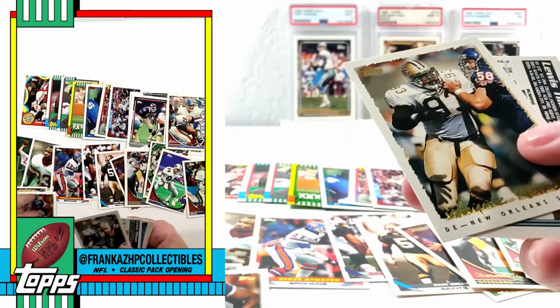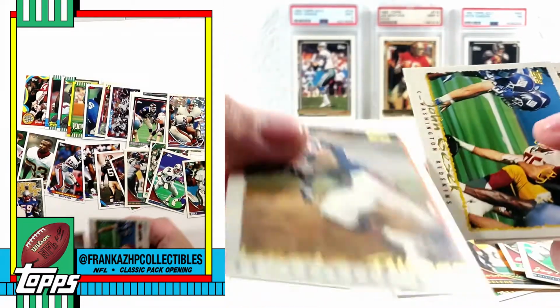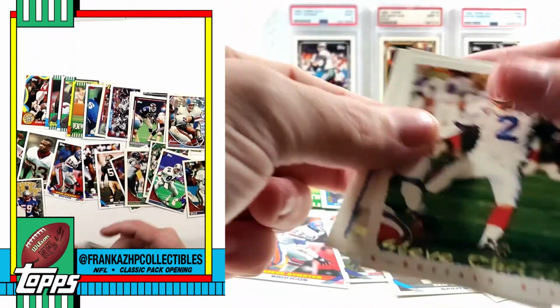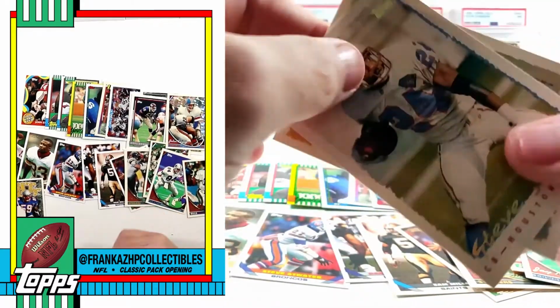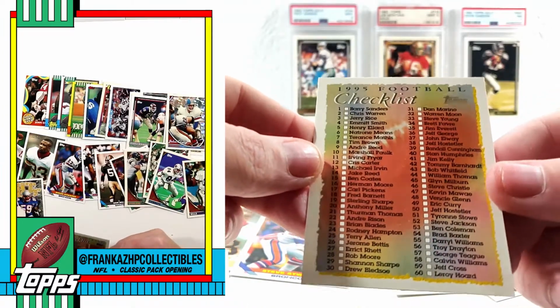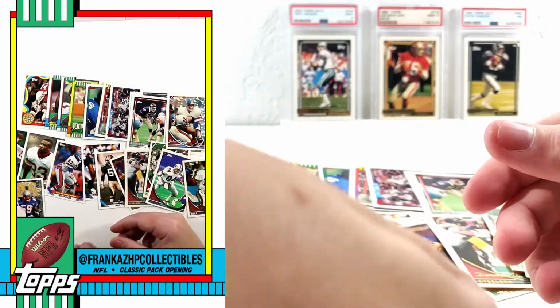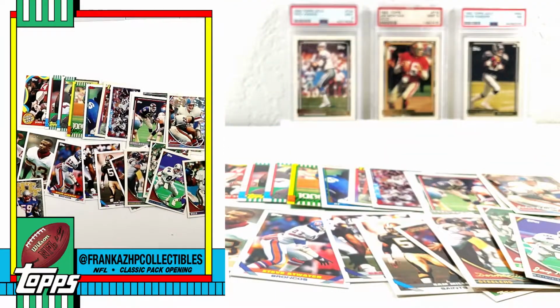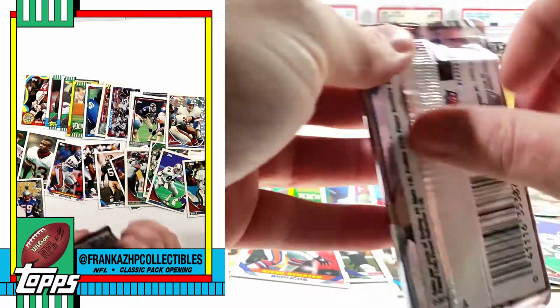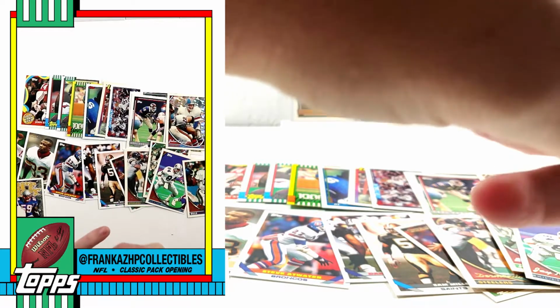Leon Lett. Wayne Martin, Lewis Tillman, John Gesek, Steve Christie, Steve Jackson, and my favorite player. All right, we have one final pack. Let's see if it can bail us out from what has been a fairly underwhelming group of cards here. Probably not, but it's okay.